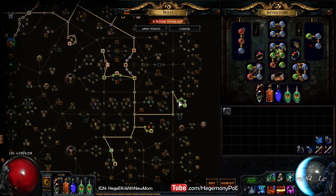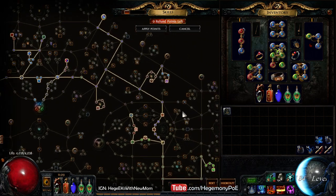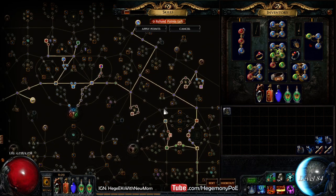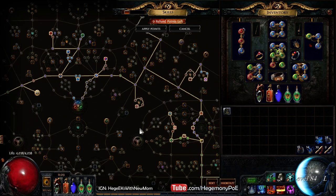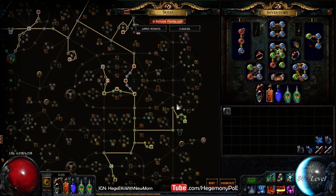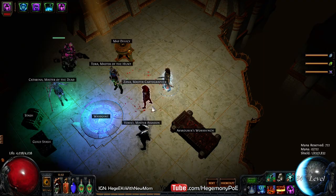We now have piercing shots, so pretty much we had to lay out some charges right here, and then 2 other points. I usually put them in this life node or these evasion life nodes, and I ended up respecking out all the charges and then picked up piercing shots. We did lose about 4k DPS, but now we have a 40% chance to pierce.